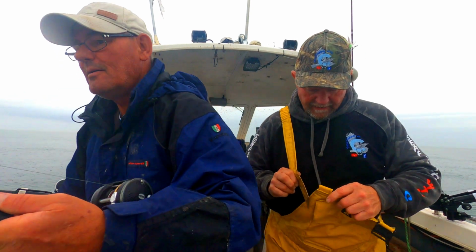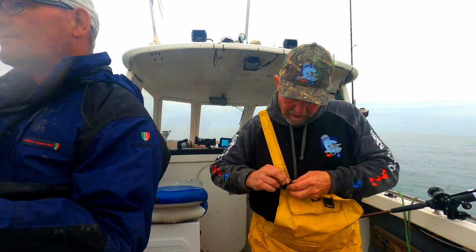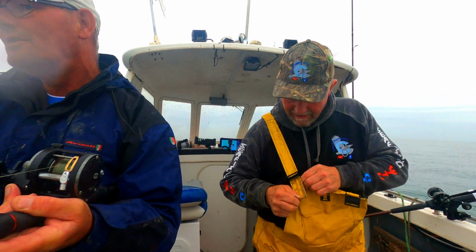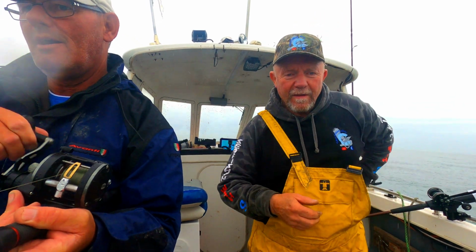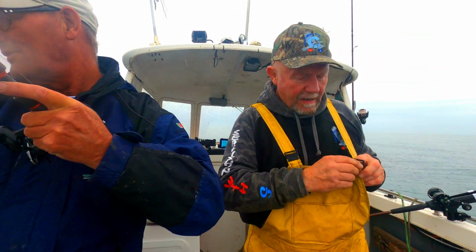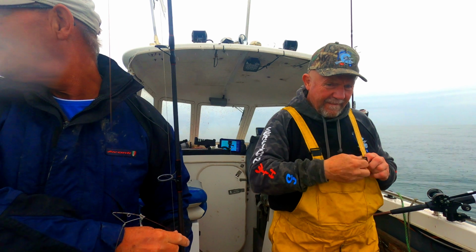Woody's got a bite. The target species? Maybe you've got a bream coming in, first bream of the day. Oh, mackerel! Mackerel on the other rod. Oh look, it's all happening. I've got nothing on this rod. Oh no, I've picked up mackerel on the way up. Nothing on it, and then bang. Mackerel and worm on the way up.